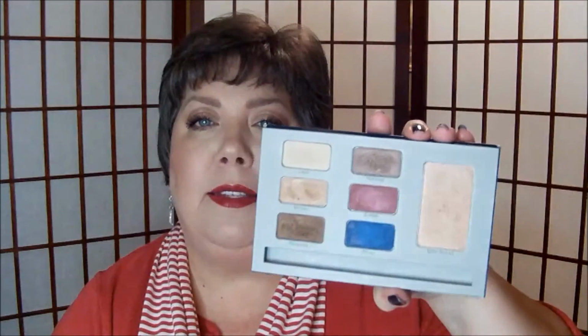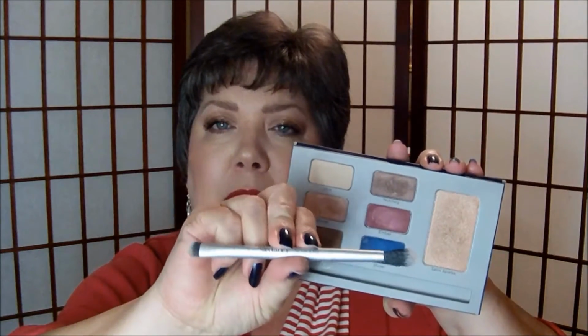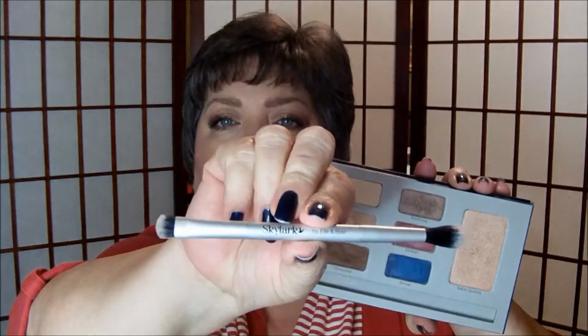This palette has 6 eyeshadows. This is a cheek highlighter and a double-ended brush that says SKYLARK by Elle and Blair Fowler. I had high expectations for this palette because Elle and Blair Fowler, the sisters that created this, were pretty popular on YouTube. Now this, I believe I bought back in 2012.